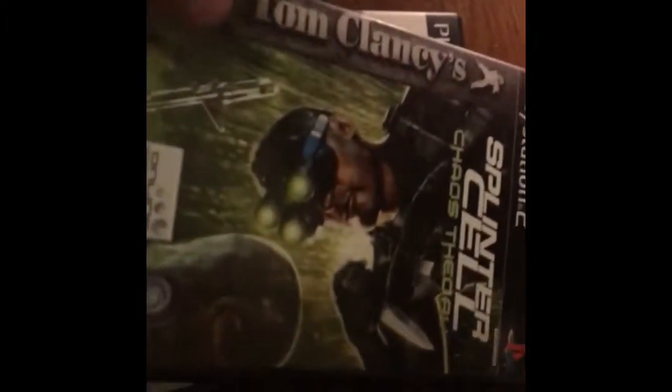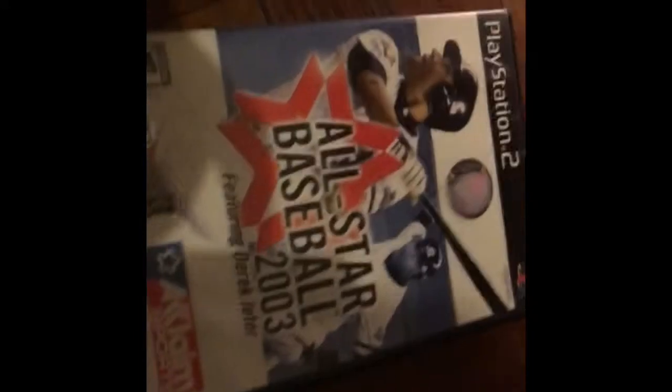Lowrider. Not a big fan of the game. I just had it because it's a cheap price, $10. Splinter Cell, never really got to play it. Hopefully eventually I'll get the chance.